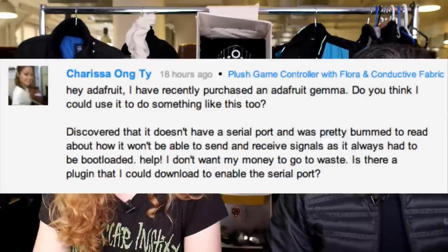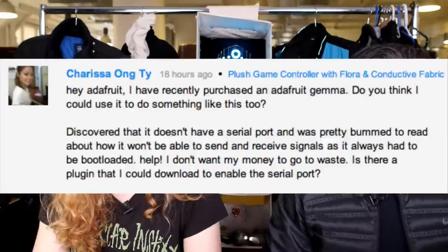Okay. And last question. Hey, Adafruit, I recently purchased an Adafruit Gemma. Do you think I can use it for something like this too?